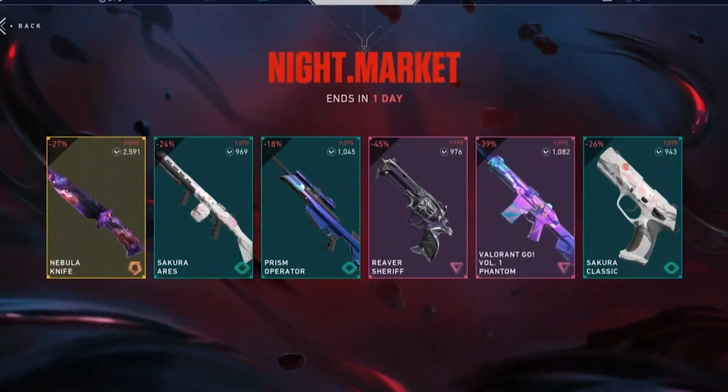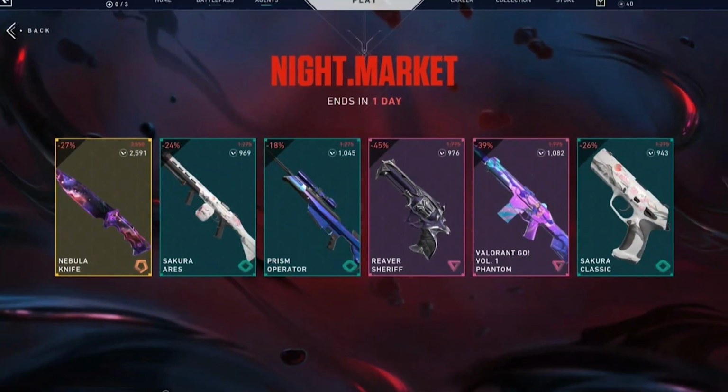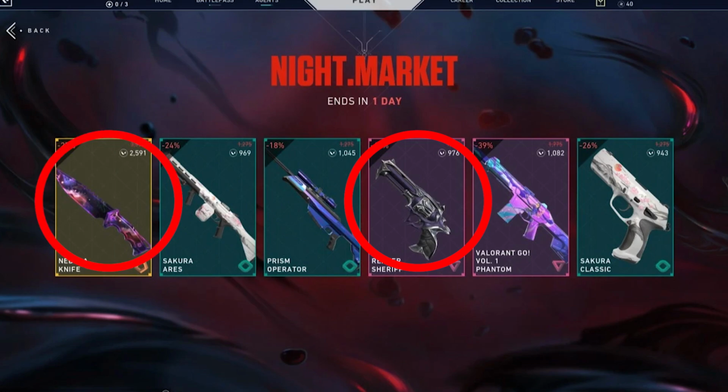Opening up your night market in Valorant can be a really interesting experience as you hope you get the gun skins you want at a good discount, and then most of the time end up disappointed. So I wanted to break it down. What are the odds of getting something good, and what are the odds of getting complete trash? And I guess from that, is the night market rigged?